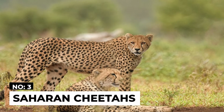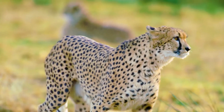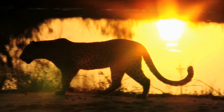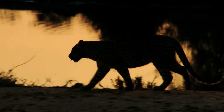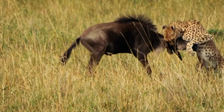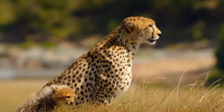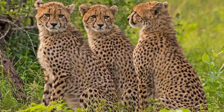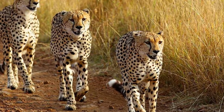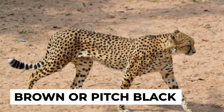Number 3. Saharan cheetahs. The cheetahs in the Sahara Desert can be called Saharan cheetahs or Northwest African cheetahs. Either way, they are Saharan animals that are more active in the nighttime than daytime. The Saharan cheetah feeds on antelopes and other little mammals. They can also survive for days without water. These cheetahs differ from other cheetahs because they have shorter coats that mostly come in the color white. The spots on a Saharan cheetah are either brown or pitch black.